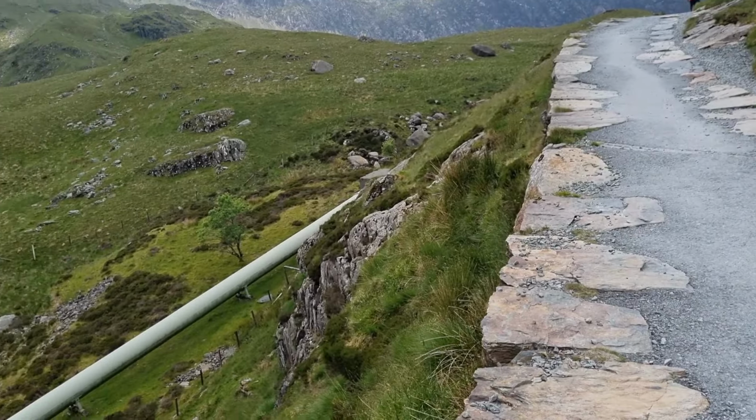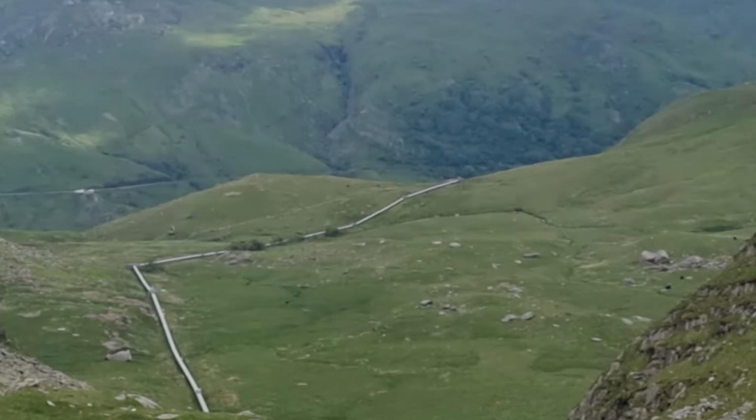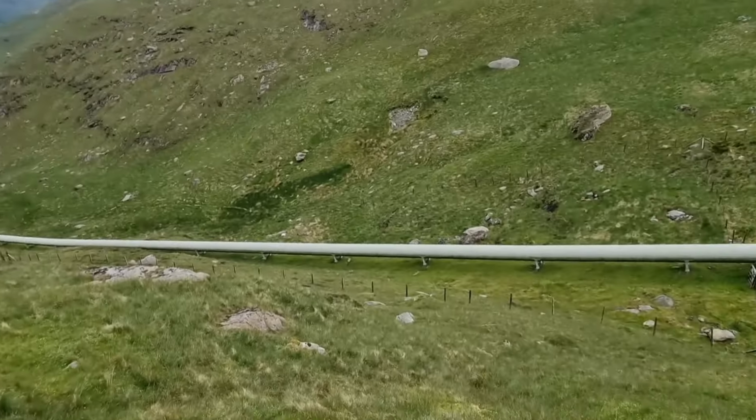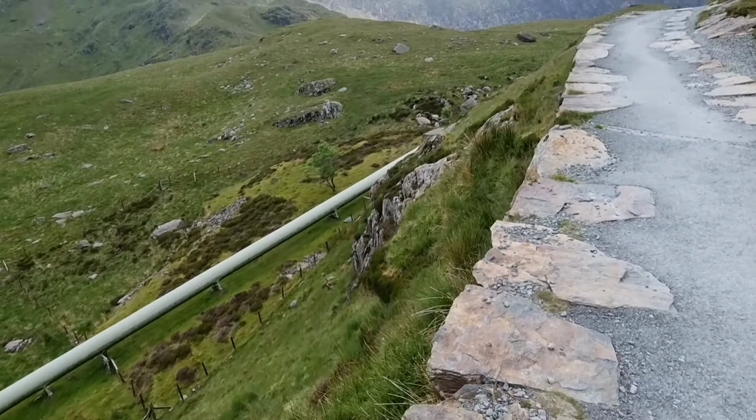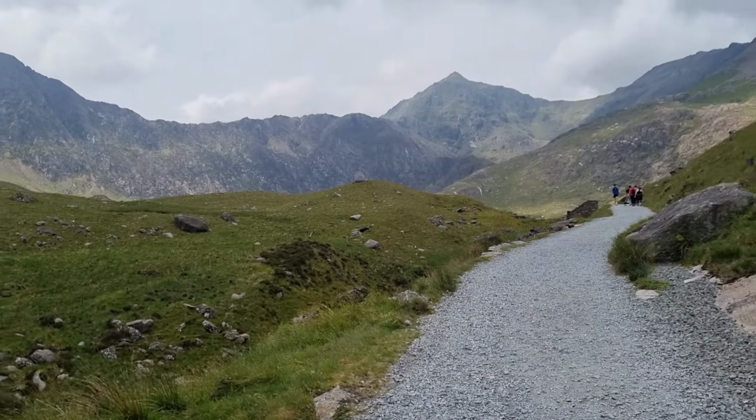Does anybody know what that pipeline's for? It runs all the way down and all the way over there. Is it some sort of sewage thing for that little cafe that's on the top of Snowdon? I don't know. Here's me hoping it's like a giant water slide. Goes from the top, goes whoosh, straight down. How cool would that be? But another corner and another view.